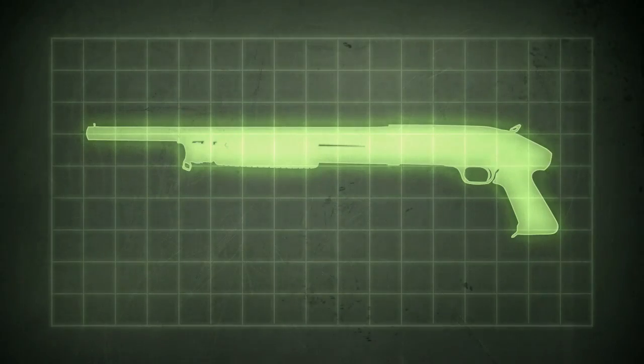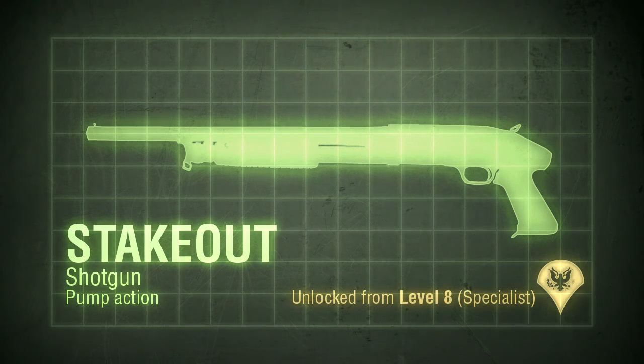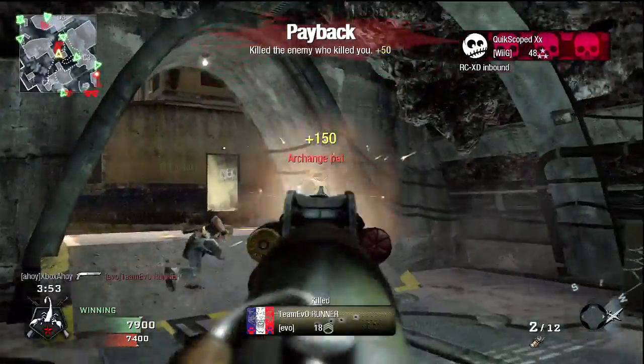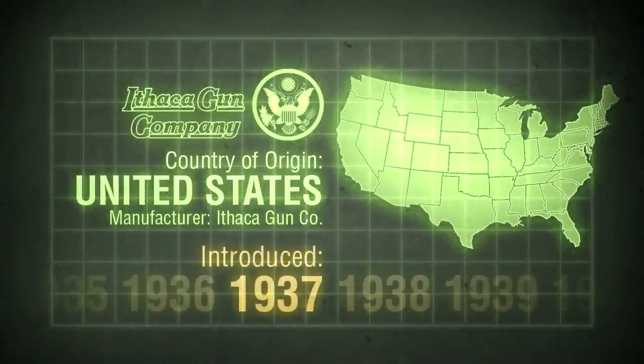In this episode, we're covering the second shotgun, the Stakeout. It's unlocked at level 8 and is a pump-action weapon. The Stakeout is an American firearm produced by the Ithaca Gun Company of New York. The Stakeout is a variant of the Ithaca Model 37, named for the year it was first produced.